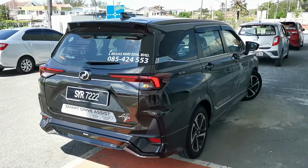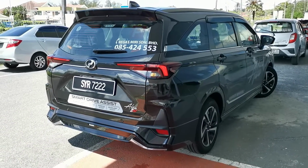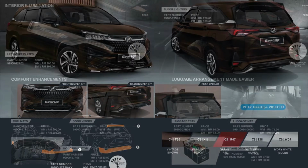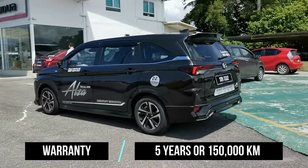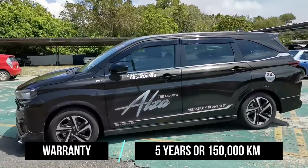Speaking of body kit, for those of you who wish to install OEM accessories for your Perodua Alza, Perodua offers the Gear Up accessories package, which include body kits, leather seats, child seats, and lots of other accessories. The Gear Up accessories can be bundled together in your loan should you make the purchase. All Perodua Alza comes with a 5-year or 150,000 km warranty and is a certified energy efficient vehicle.